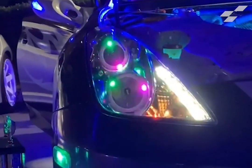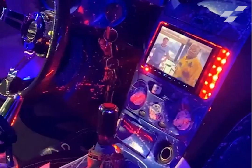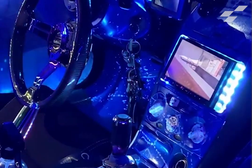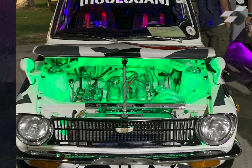Yeah, just more lights. The lighting situation on this thing was freaking awesome. Yeah, so we had Too Fast, Too Furious playing. It's so insane. There's so many lights. Oh God, it's great. And we're back to the hula hoop, and it's got lights. Of course it does.